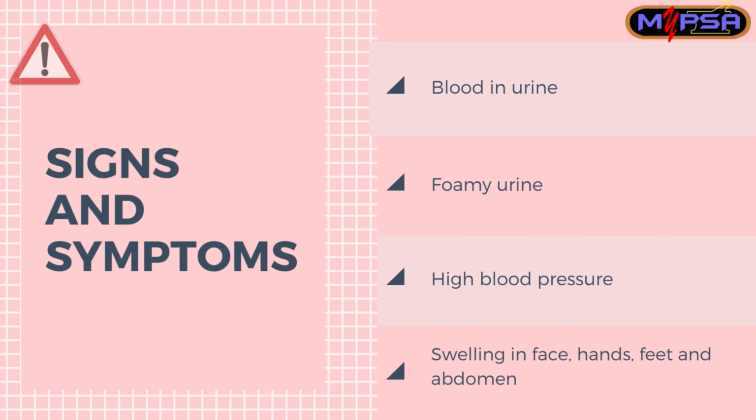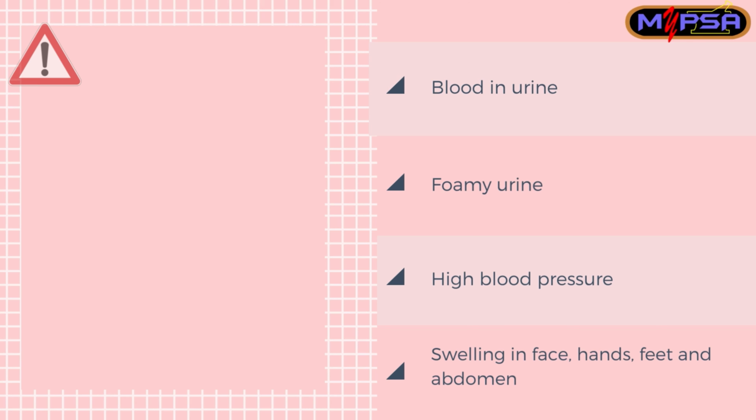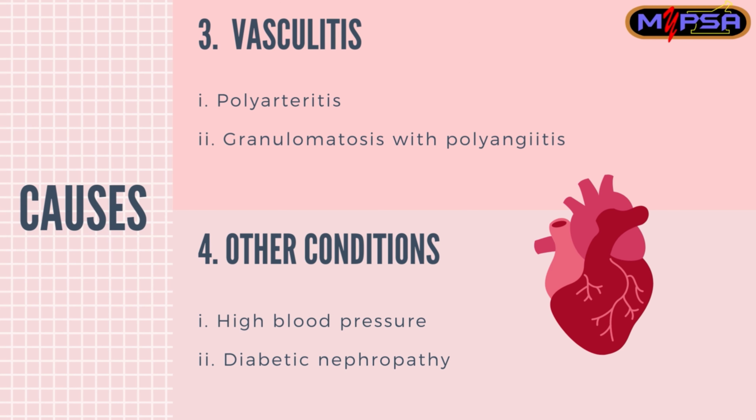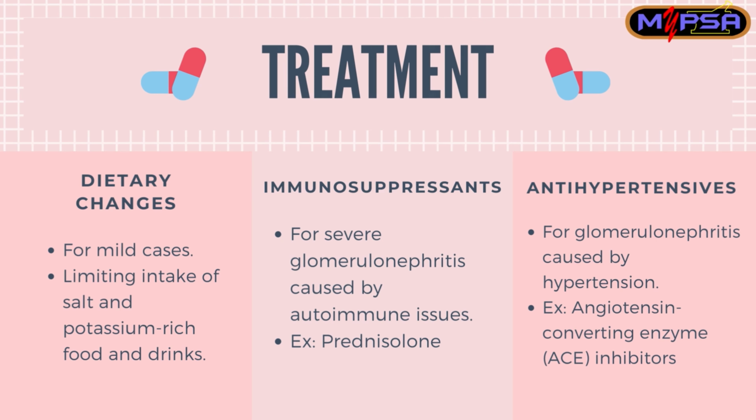Signs and symptoms include blood in urine, foamy urine, high blood pressure, and more. In terms of the causes, this includes infections, autoimmune diseases, vasculitis, and other forms of conditions. Lastly, for the treatment of glomerular nephritis, this includes dietary changes, whereby usually in mild cases, a change of lifestyle is advised. This involves limiting the intake of salt and potassium-rich food and drinks.